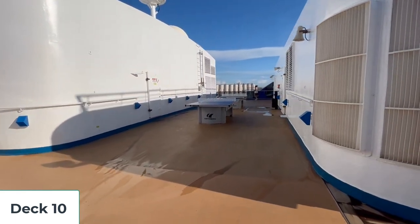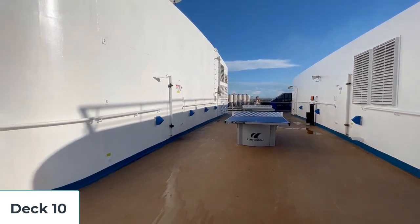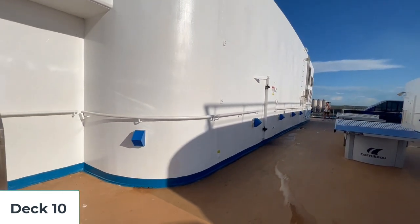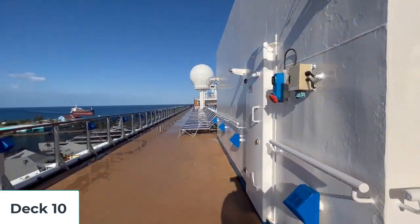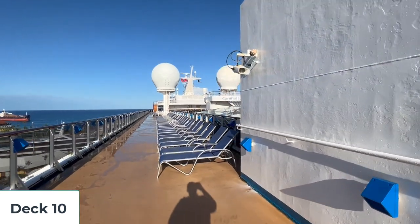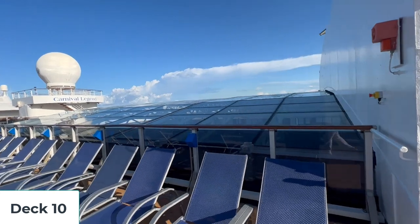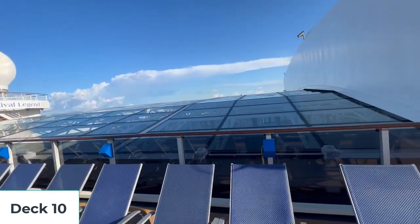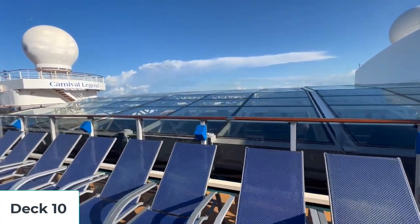This is what we got here. We've got ping pong tables. A couple little ping pong tables in between there. Kind of nice because it's a little shady in there if someone's playing ping pong. That's the top to your next deck. It's got a cover on it, which is your Lido.